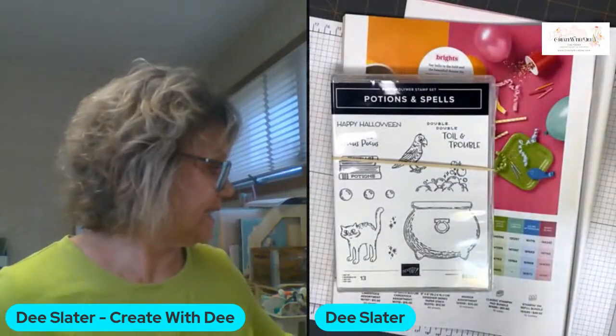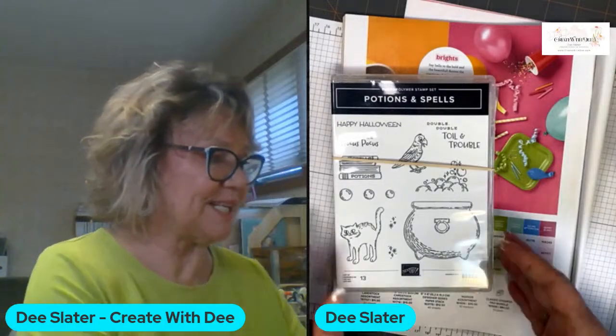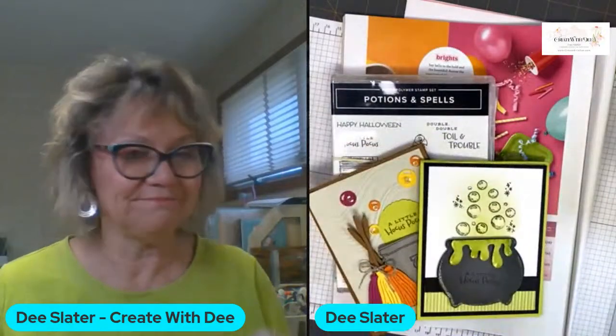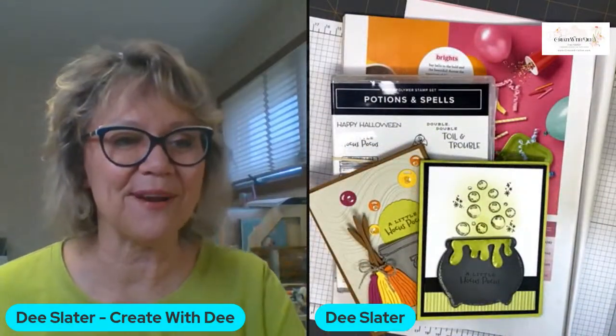All right, let's go ahead and we'll get started making these adorable cards using the Potions and Spells bundle. All right, let me turn the camera around.